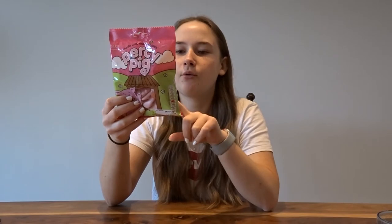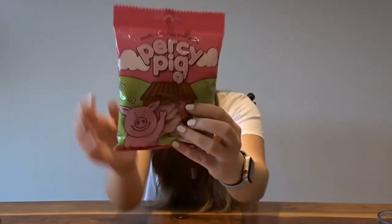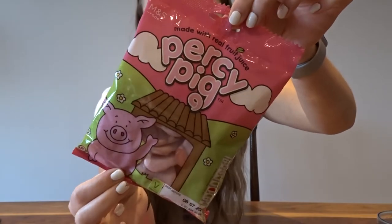Anyway, the next thing we're gonna have to start with are the OG Percy Pigs. Well, I guess these aren't the OG Percy Pigs because these are the vegetarian ones. But they used to be not vegetarian, which is kind of sad. But yeah, these are the OG Percy Pigs. And we all know what these taste like, so if you don't, what are you doing? You need to go try some Percy Pigs.